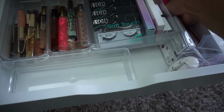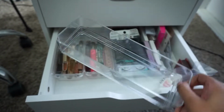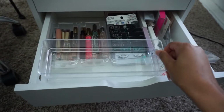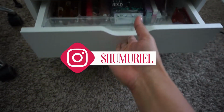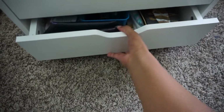I honestly can't remember. As you can see, here's a tray. Actually, no, this tray came from Amazon. I got it in a set. As you can see, it needs something to go inside of it. So this is where my lashes and perfume live. And last but not least, this is the one I put together.